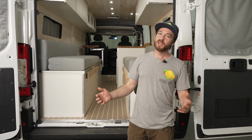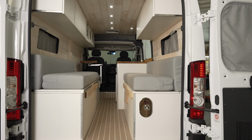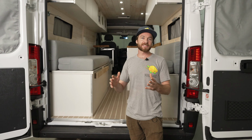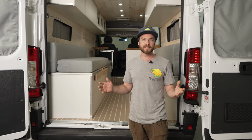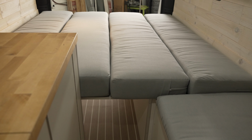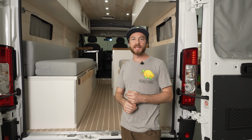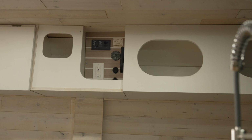All right, you guys, showed you a few of the other clients' vans that we had in the shop today. We're bringing it back to our standard Mango Vans build out. But obviously with Mango Vans, it's a standard model, but customized to the client's needs and wants. So what we have inside is a beautiful build out. This is more that family van where you can take it on weekend trips or long trips if you want. But it has everything you're gonna need in it.